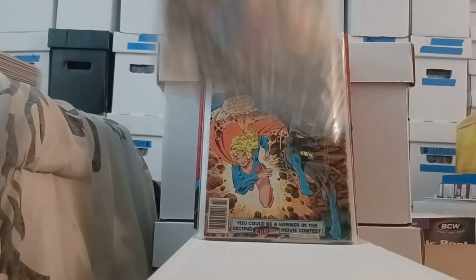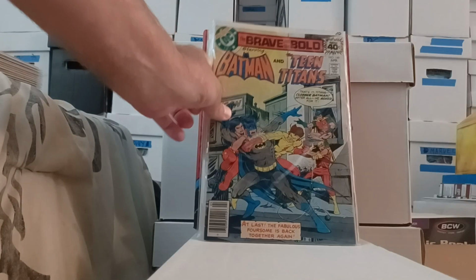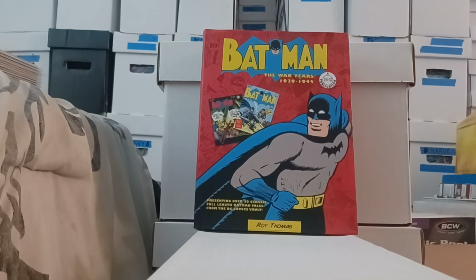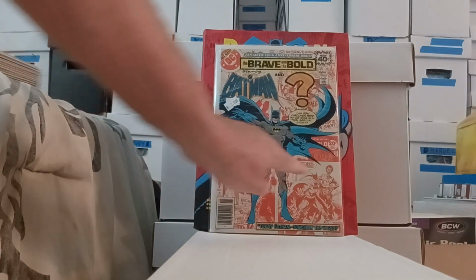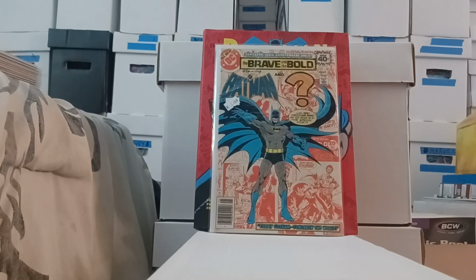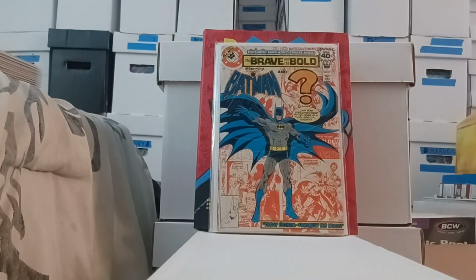So 148 with Plastic Man, and then the Teen Titans appear in 149. So let's pull those out of the way, and now 150. Again, there's a beautiful old cover there with the colored Batman over the top, but who is going to be teaming up with him? As you can see, I do have number 150 as a Whitman.